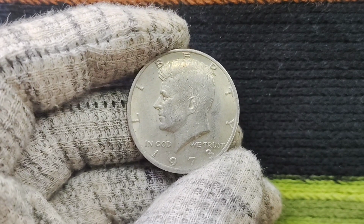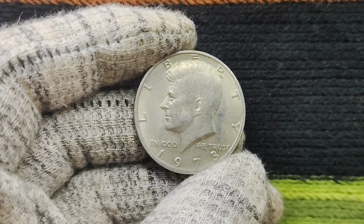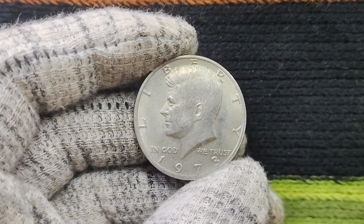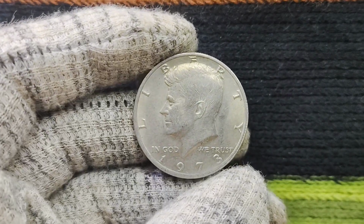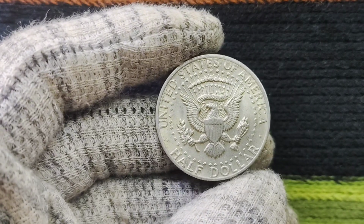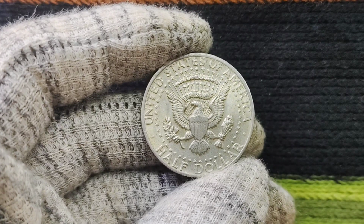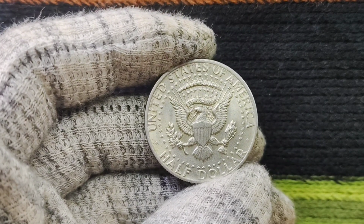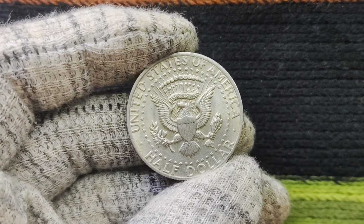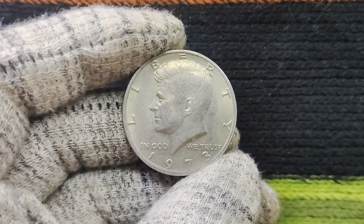At an auction, the bidding for these coins can be fierce. Coin collectors, investors, and dealers from all over the world are hunting for these elusive gems. The high value of these coins is due to their rarity, the condition of the coin, and the historical intrigue that surrounds them. But how can you tell if your 1973 Kennedy half-dollar is one of the rare, no mint mark coins? Great question. First, you'll need to carefully examine your coin.